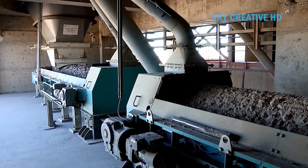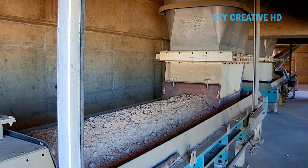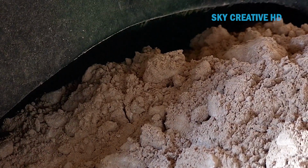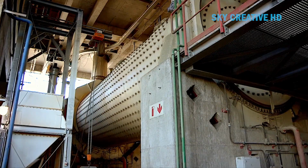The finish mill transforms clinker into cement powder with blade fineness of 350 square meters per kilogram. If you could unfold all the particle surfaces in 1 kilogram of cement, they'd cover nearly an acre. The closed-circuit grinding system with high-efficiency separators ensures optimal particle size distribution for maximum strength development.